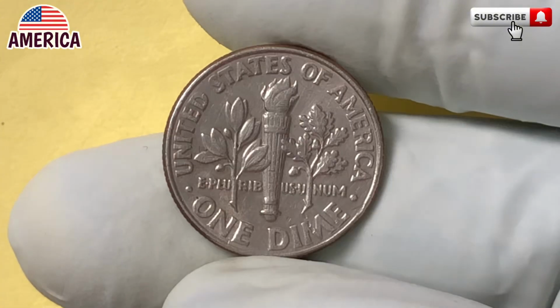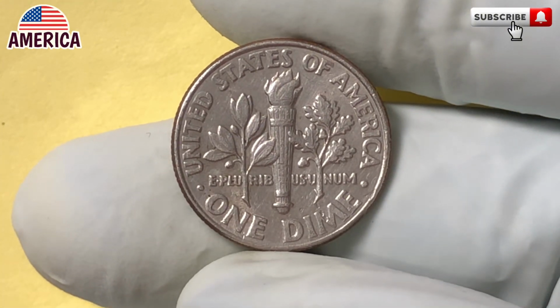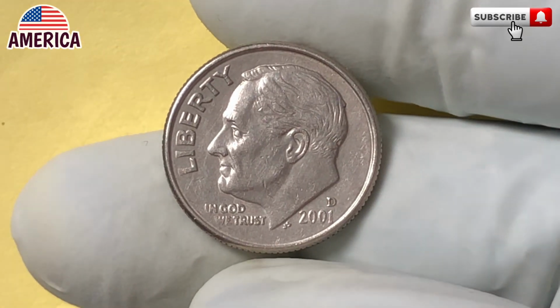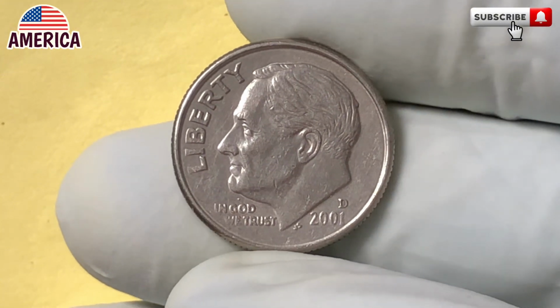Denver Mint, D mint mark. Dimes produced at the Denver Mint have the D mint mark located just below the torch on the reverse side. Dimes from Denver are also fairly common, but certain high-grade or error coins can still bring in some surprising value.